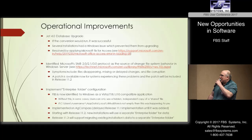Hopefully everybody in this room had a positive experience with the 11.1 upgrade. It had some technical improvements in it, and it caused some problems. We went to the Jet 4.0 database, and if your Office configuration on your PC had been messed up, we found that out. We have a fix, and if you want to understand it, get a copy of the presentation. There's a reference to the Microsoft page. For better or for worse, sometimes your Office configuration on your PC gets messed up by various programs. We're one of the programs that gets affected when that happens because we use Access.